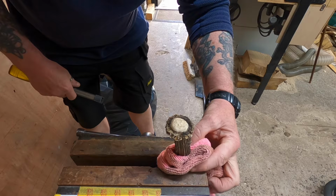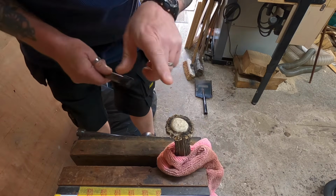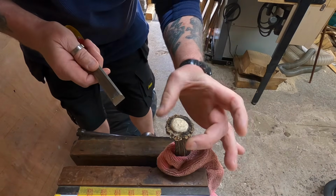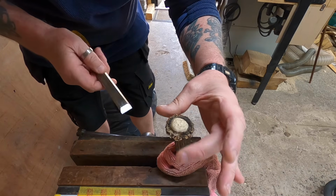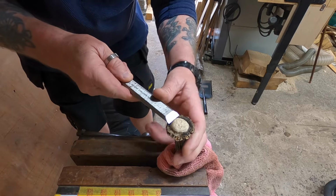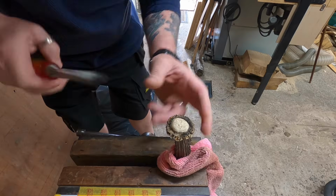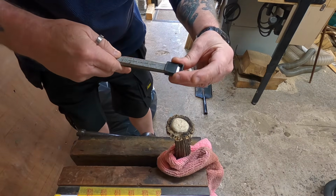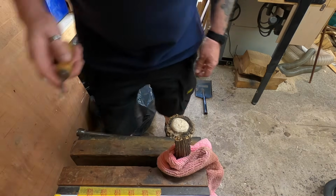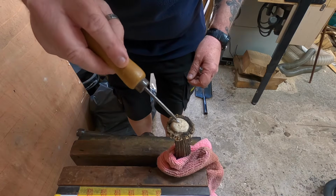Right, what I've done is just wrapped it in a cloth and just gently nipped it up in the vise, so we're not damaging it. Just going to try and flatten this area off with a chisel. So what he wants to do is keep this flared bit here to flare out onto the stick. That's a bit harder than I thought it was going to be. Chisel's not going to work. I thought that was going to be a lot softer than what it is. It's rock hard.